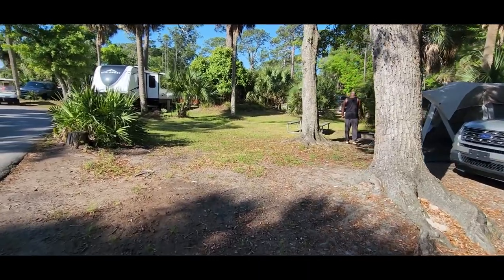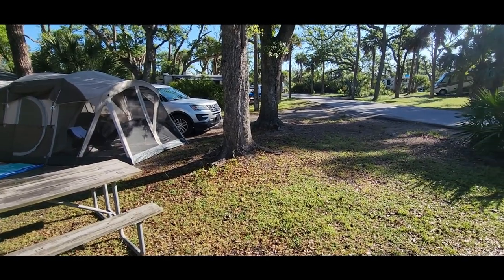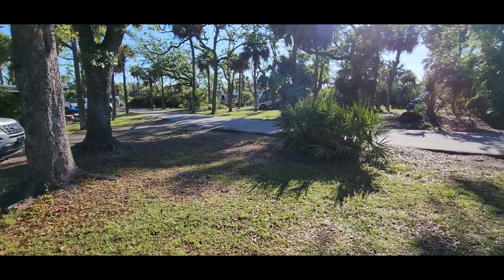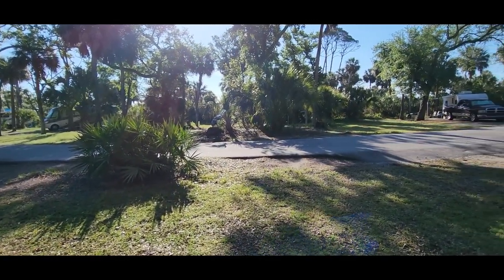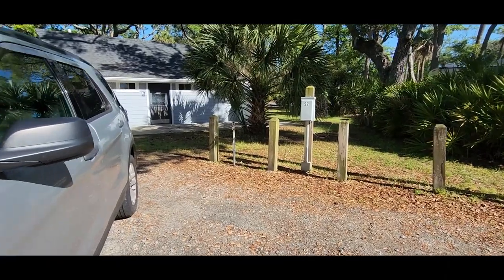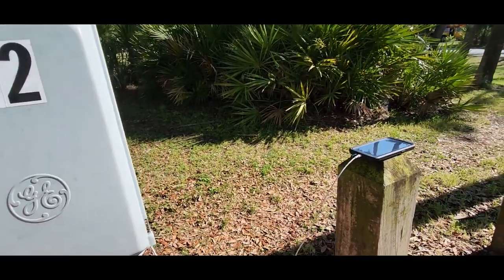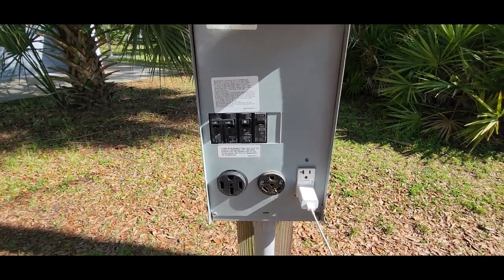Really like it back here. It's nice and quiet. Lots of palm trees. And this is the electricity and water. So this will be on every spot unless you get a primitive. And Biggs has his phone charging right there. So there's all these different hookups.